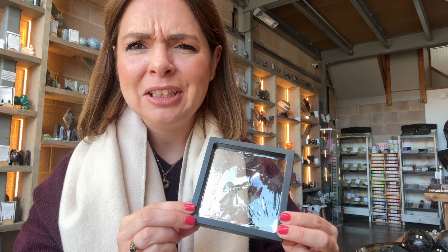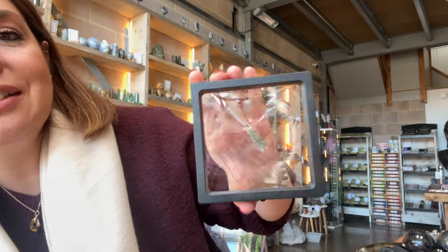I've put Moldavite in it and I actually quite like it. I mean, the light is making it look a bit weird because this is like a thin bit of plastic and you push it open. It opens like that. So it's basically like 2 thin bits of plastic that encase a specimen. But I think it kind of works with Moldavite and with small pieces.